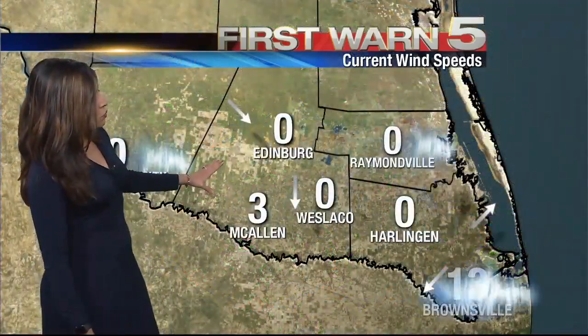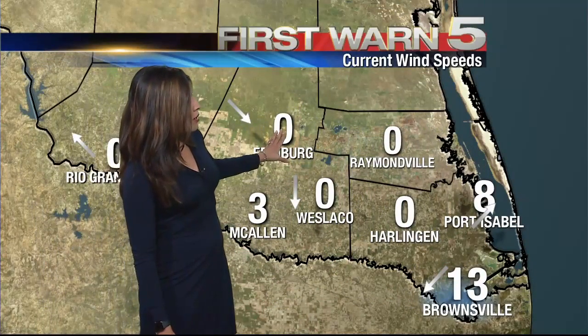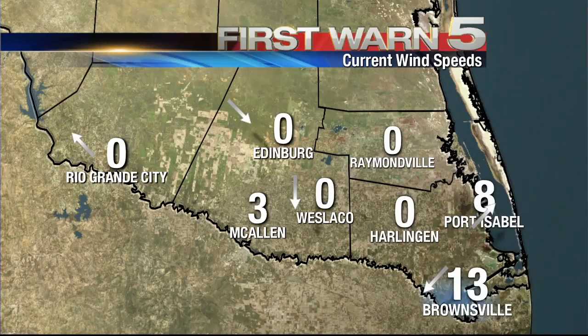Now, currently, like I mentioned, winds at 3 miles per hour in McAllen. No winds for Harlingen, Raymondville, or Edinburg. 8 miles per hour for Port Isabel and Rio Grande City with very light winds at the moment as well. So we continue to take a look at what things are looking like across the area.